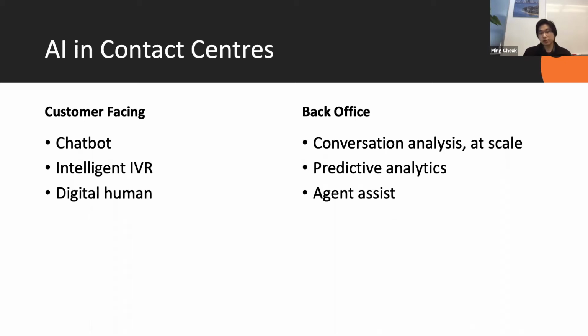And then there's another increasingly common application now, and that's agent assist. So having a virtual agent in the background, listening to what's going on and suggesting relevant knowledge-based articles, suggesting things that the agent can do, quick replies, etc., to really make the agent's experience better and really improve their efficiency. So we'll touch into these in a bit more detail later.